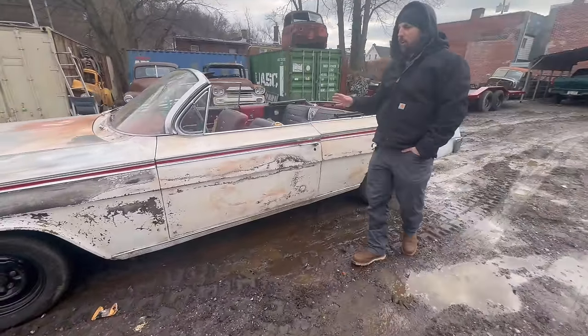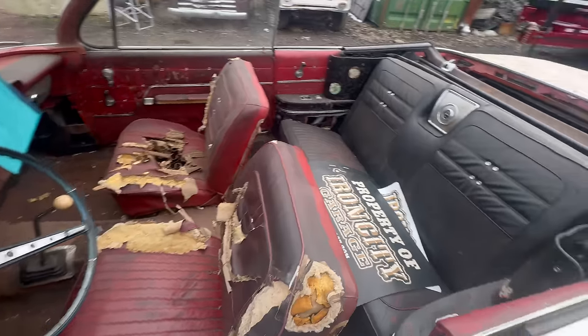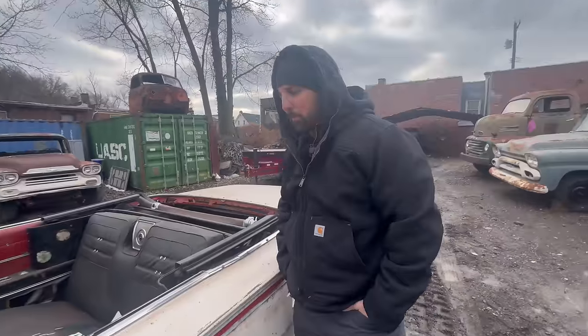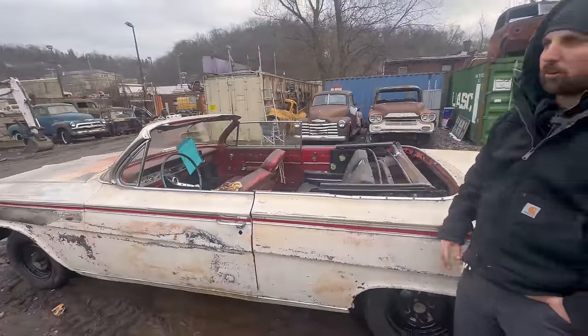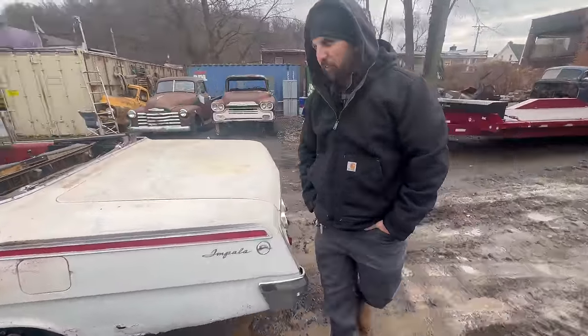It was originally a V8 automatic with a bench seat. At some point, in 1980, when this gentleman bought it, you saw us buy it from him, he bought the 63 bucket interior for it. It was changed over to a 307 and a 4-speed out of a Chevelle at some point.